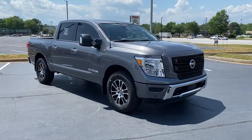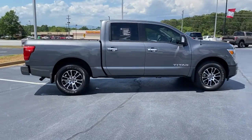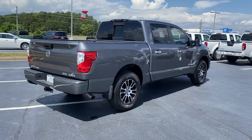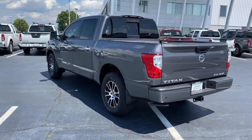Can you see yourself in the 2021 Nissan Titan? With less than 20,000 miles on the odometer, this vehicle provides excellent value. The bold styling of this powerful Titan is just the start. This full-size pickup delivers the strength and capability you need to meet the challenge.